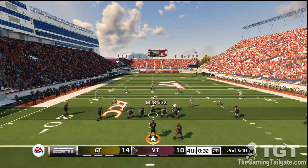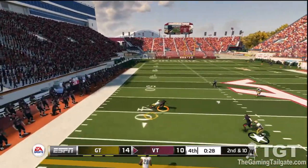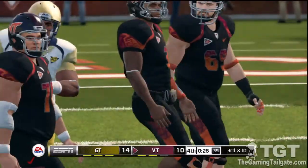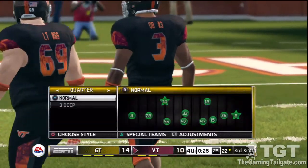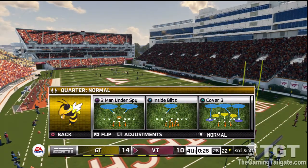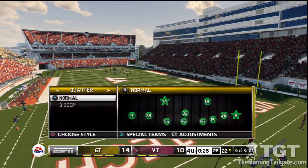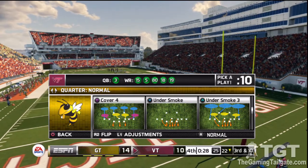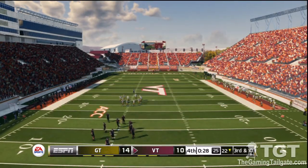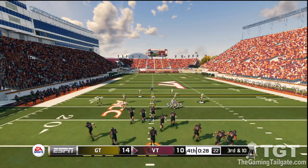Second down. Under a minute left. Throws to the receiver. Incomplete. Number 5, the intended receiver on the play. That brings up third and 10. They really need to pick up this third and long here in the fourth quarter.